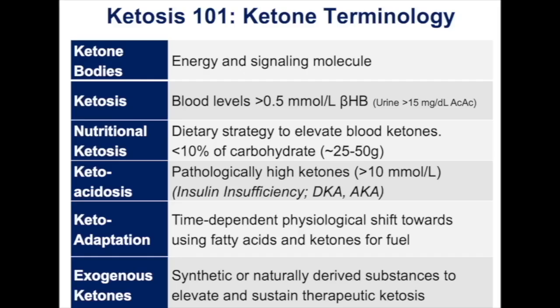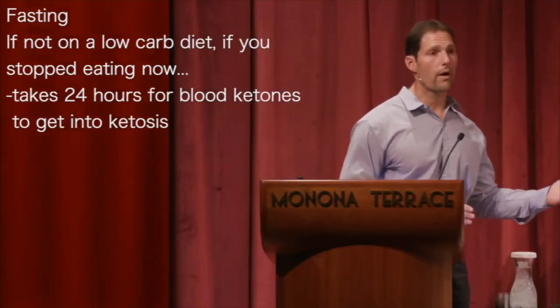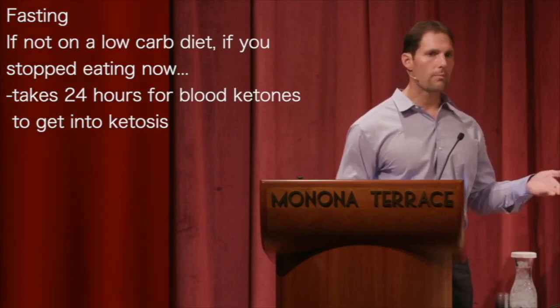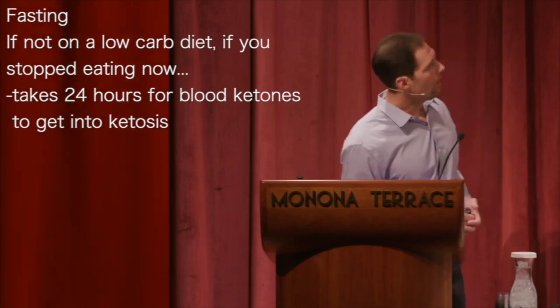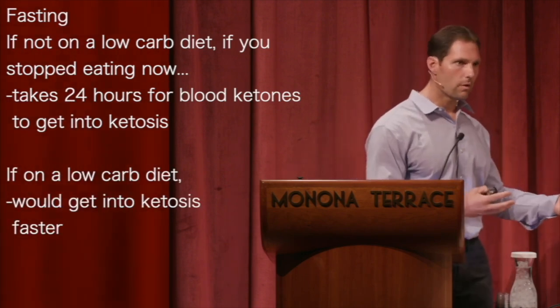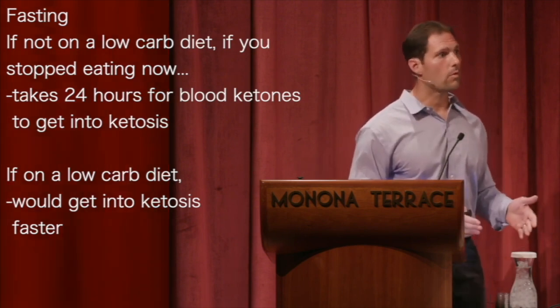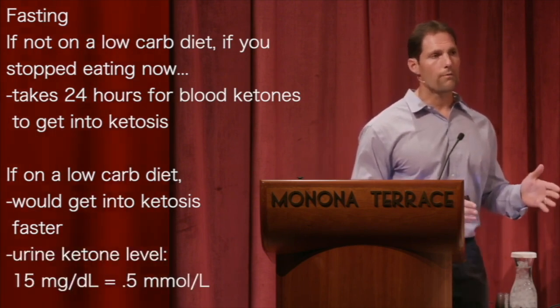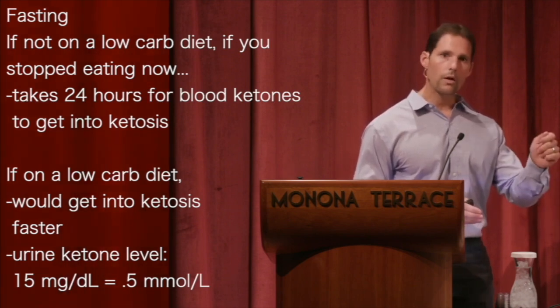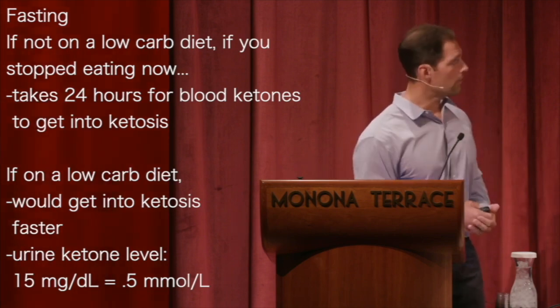Clinical ketosis is defined as a blood level of ketones that's above 0.5 millimolar. If you stopped eating now, and you're not on a ketogenic diet regularly, it takes about 24 hours for your blood ketones to really get up into the clinical ketosis range. So you could achieve it with fasting, and if you're low carb, you would get into ketosis faster if you're doing intermittent fasting. Some people do urine ketones. That's okay, it's not optimal, but a urine ketone level of 15 milligrams per deciliter on the keto stick that you can buy at any CVS or Walgreens will correlate to about a 0.5 millimolar ketone level.